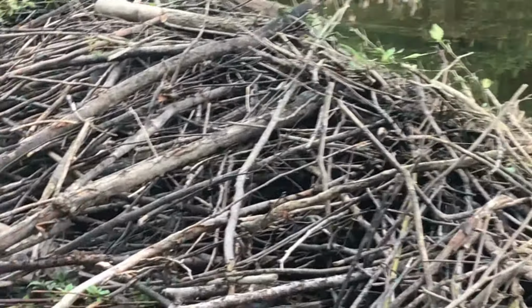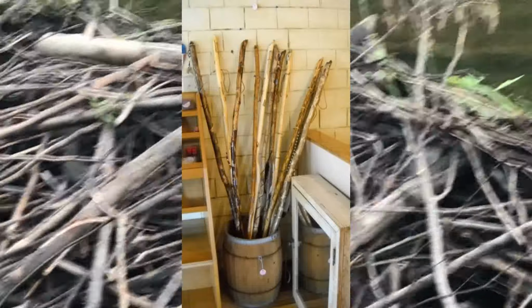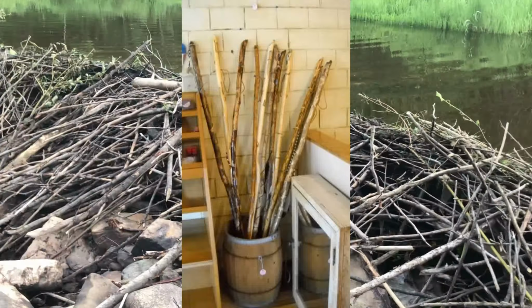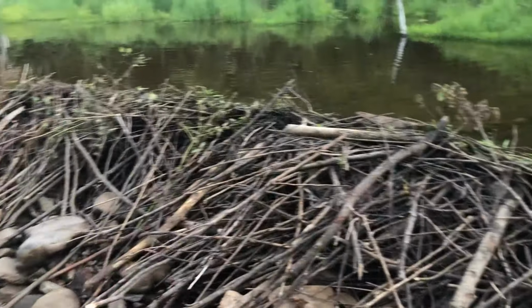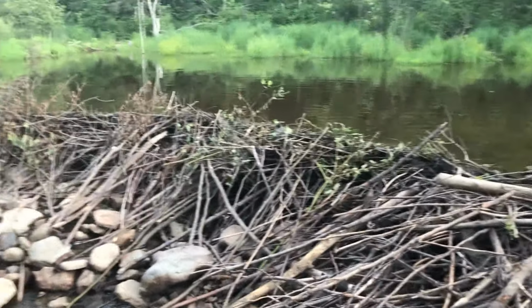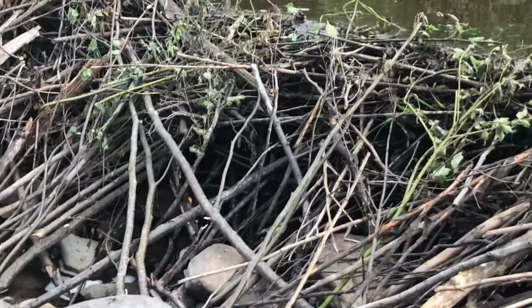Okay, so here we are down at beaver dam level, and I was just up there on the road. What I want to talk to you about is making walking sticks from old beaver sticks. What I mean by that is you've got beaver sticks all up and down the dam here. Now look how tall this dam is. This dam's probably 5-6 feet at least right here from the top of the dam down to where the brook flows through.